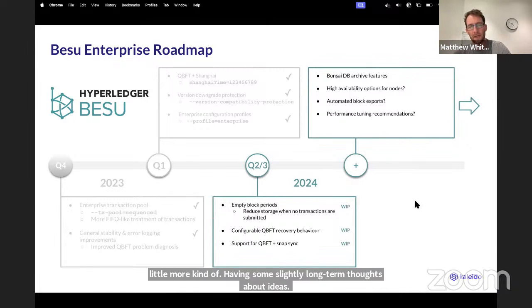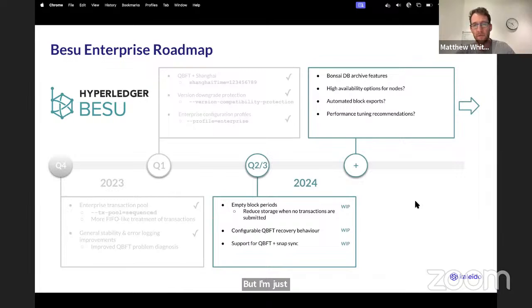But I'm just going to whiz down some of the ones on this chart because I haven't put slides for all of these things, just to give you some idea of what's being looked at. Currently being worked on is support for empty block periods. If you have a block period of 2 seconds, but you have a period of the day where no transactions are submitted, then empty block periods will give you the ability to decide how often you want a new block if there are no transactions.